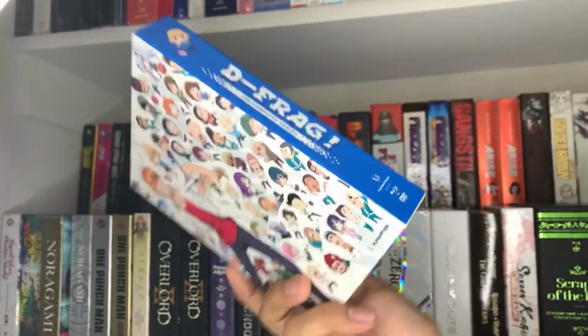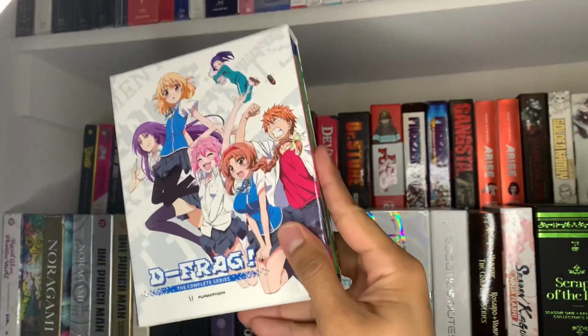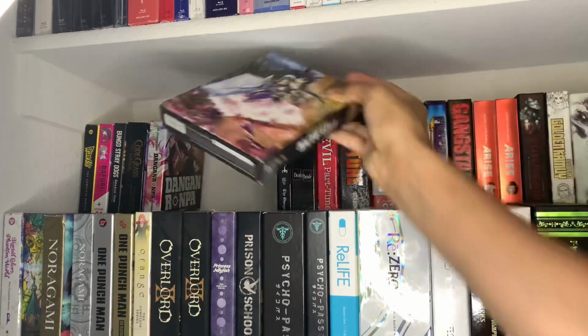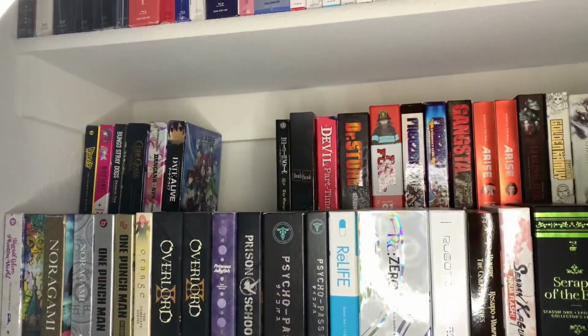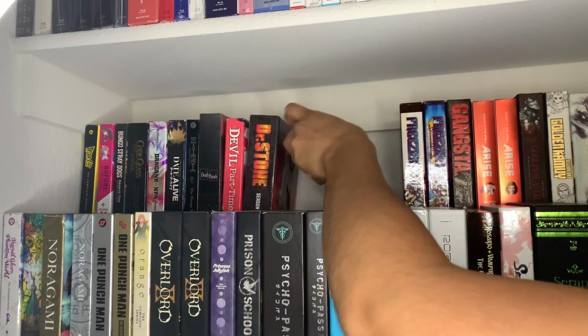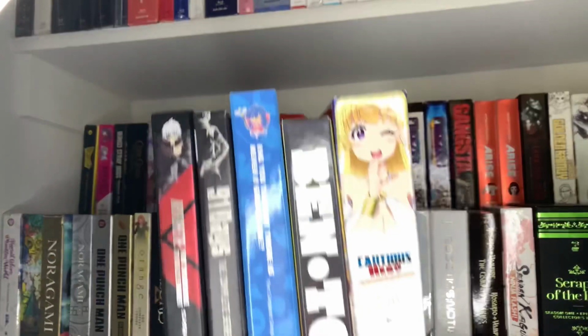Heard good things about this one. I've heard it's funny, so I don't know if I want to get rid of it just yet. I kind of want to watch it, but for now I am going to be taking it off the shelf. Moving on, here's Date A Live. Was kind of thinking about it, but again, I do want to watch that one before I get rid of it. That one I did leave on the shelf though. Let's see what else we got here.